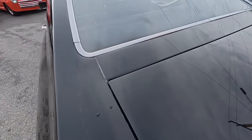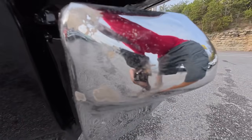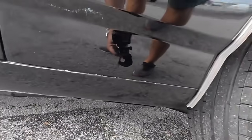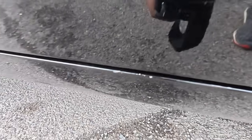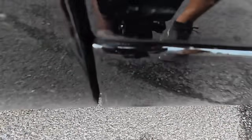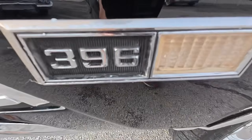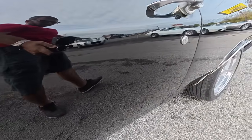It is shut down now. Coming down this side. Spot there. Chip here. Chips. Little bubble in the corner. Chip in the corner behind the bumper. Midsection. Pitting on your emblem. Coming on back. Little scuff there. Pitting on your handle.